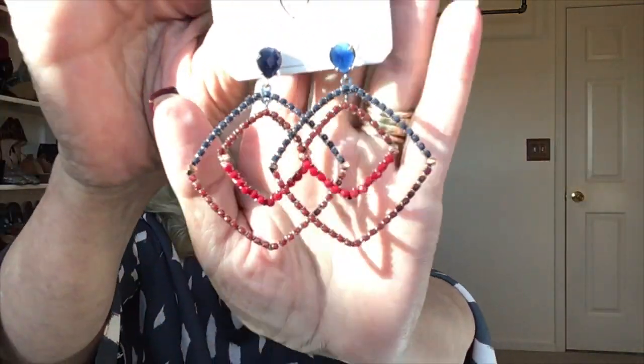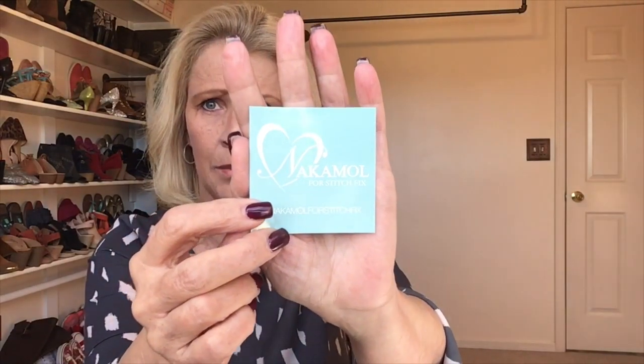Oh, it's broken. Look at that. Oh no. Oh, okay. This looks like an easy fix, but that's terrible. Okay, there it is. These are the earrings, and these say they are handmade with love by Nakamol. It just needs to be pinched back there. Oh, that's scary. Okay. And this is Nakamol Chicago. It says each piece is handcrafted using natural gemstones in a variety of colors and textures. So that is what Nakamol looks like.